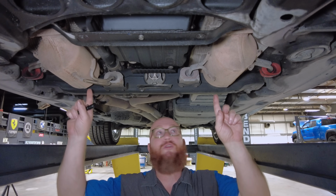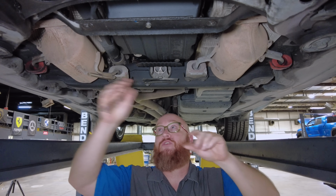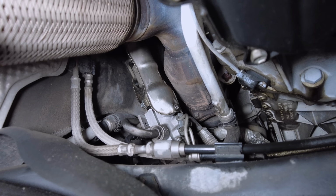So here we have our rear cats, but unfortunately this has four cats. We're only seeing these two here, and then there's our drive shaft here, which is in good shape. But let's take a look through here. And there's the forward cat. It's bolted directly to the back of the turbo.